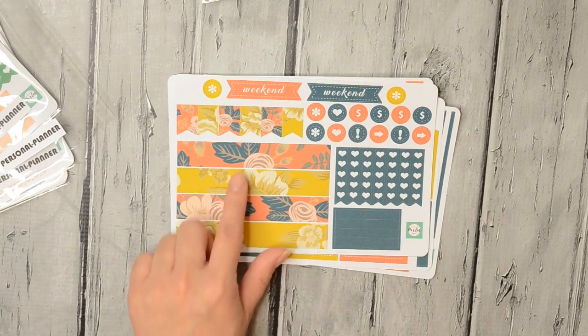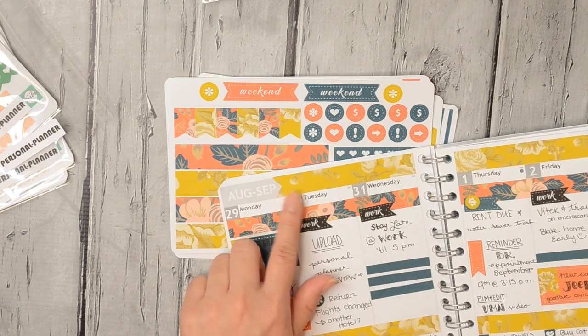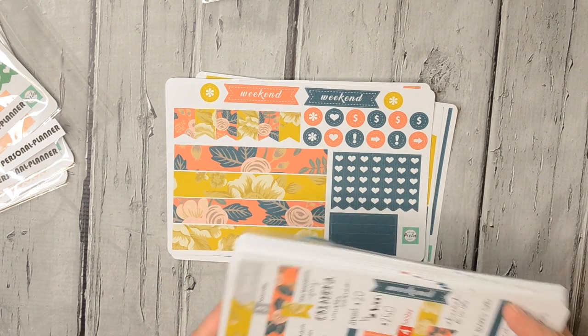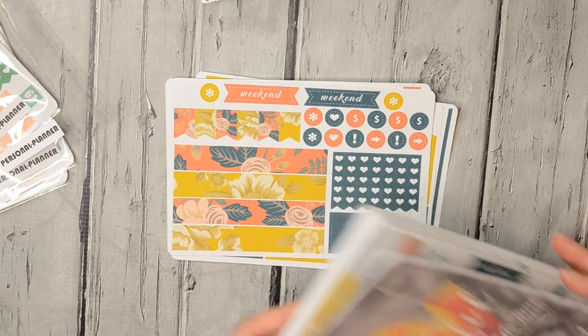So on this sheet you have some washi strips that I cut to fit this top section. Again, you can go ahead and cut it down depending on the length of the name of the month. You have 2 weekend banners that I did to fit this way, but obviously you can flip it the other way as well. It's really up to you.